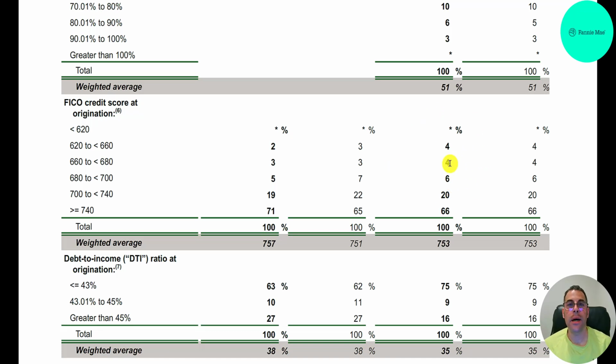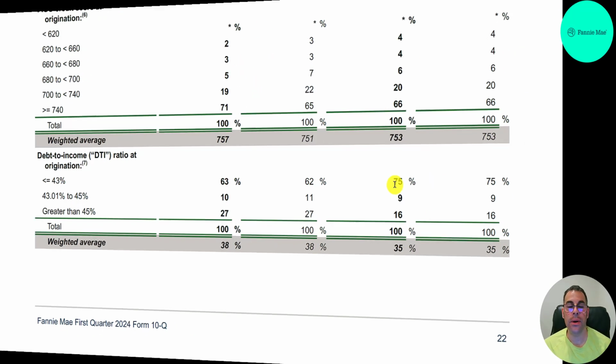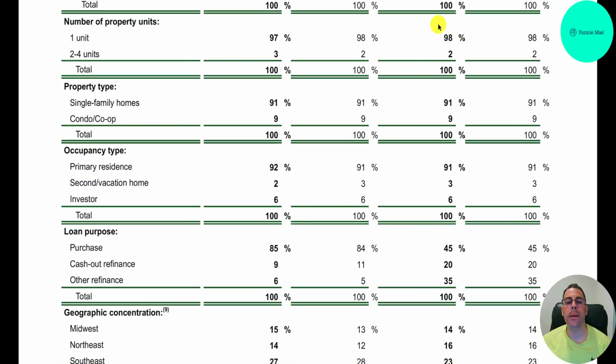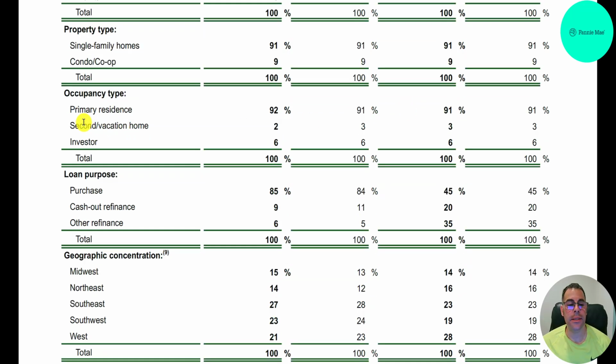If your FICO is under 700, you're more likely to default than if it's over 700. Debt to income is another good indicator. If you have too much debt relative to your income, you're more likely to default. 98% of the loans they provide are for single unit homes. If you owned a 3-unit apartment building, you'd fall into the 2 to 4 units. That's only 2%. 91% of the loans are single family, 9% are condo or co-ops. 91% are primary residence, 9% second homes or investors.